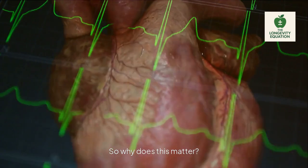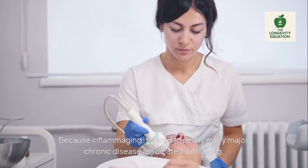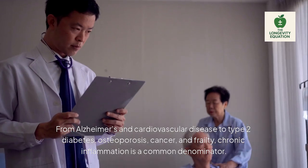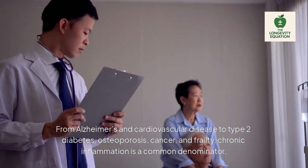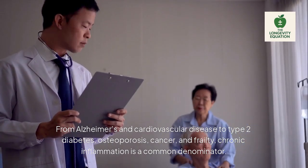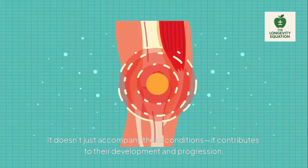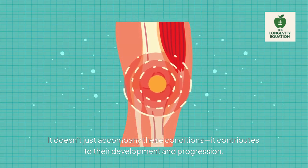So why does this matter? Because inflammaging is linked to nearly every major chronic disease associated with aging. From Alzheimer's and cardiovascular disease to type 2 diabetes, osteoporosis, cancer, and frailty, chronic inflammation is a common denominator. It doesn't just accompany these conditions, it contributes to their development and progression.